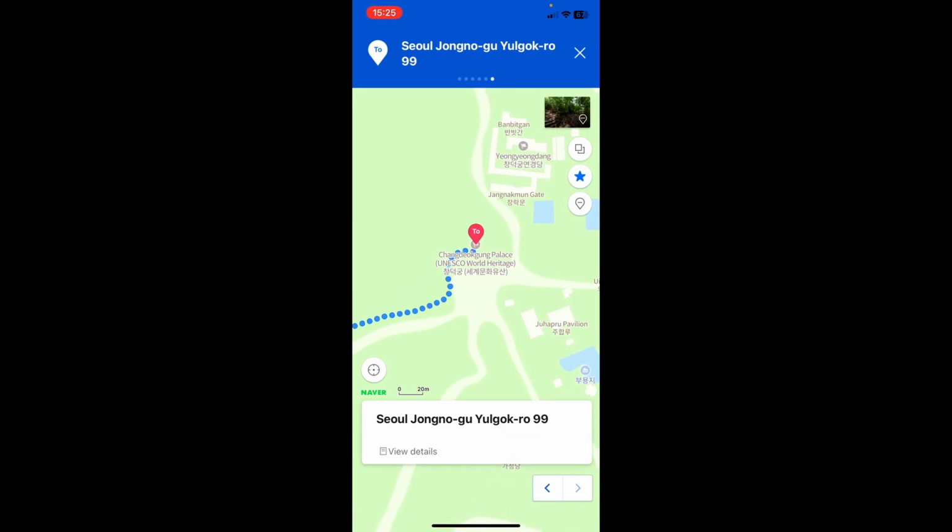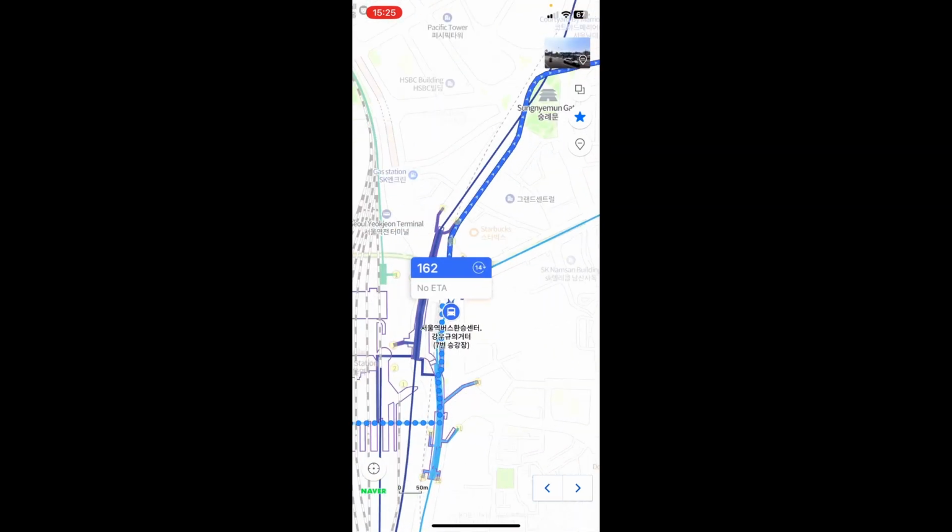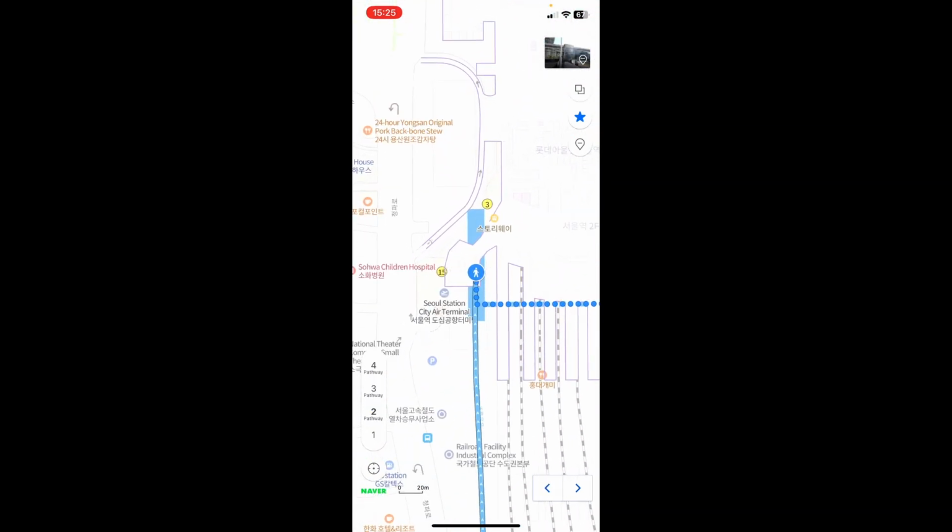And once you have it loaded, you don't need to constantly be on Wi-Fi. Although if you want the most accurate scheduling of timings, then you want to be connected to data or Wi-Fi. But you don't need it because you can just go through each additional stop as it tells you.